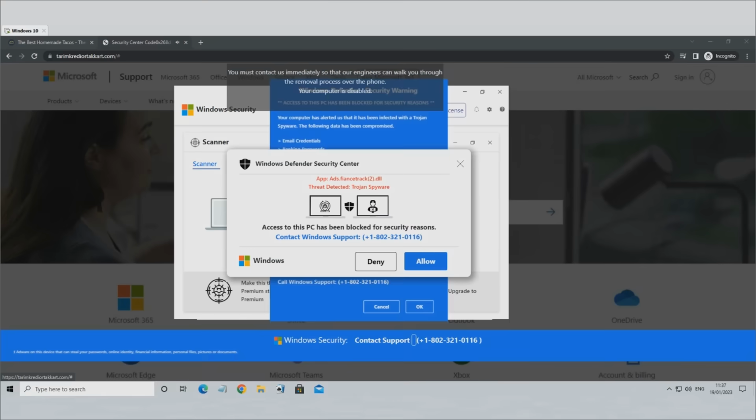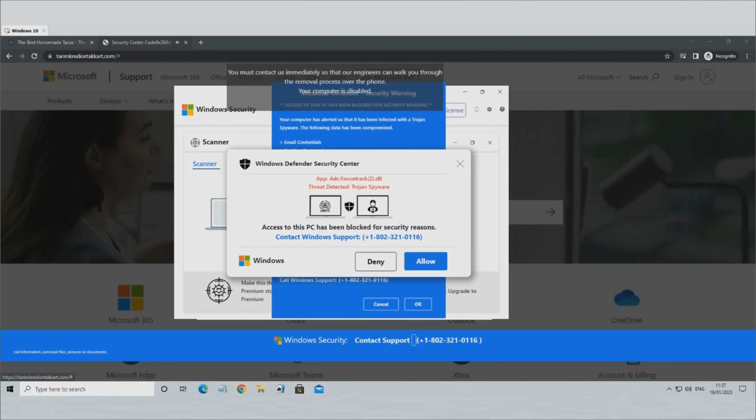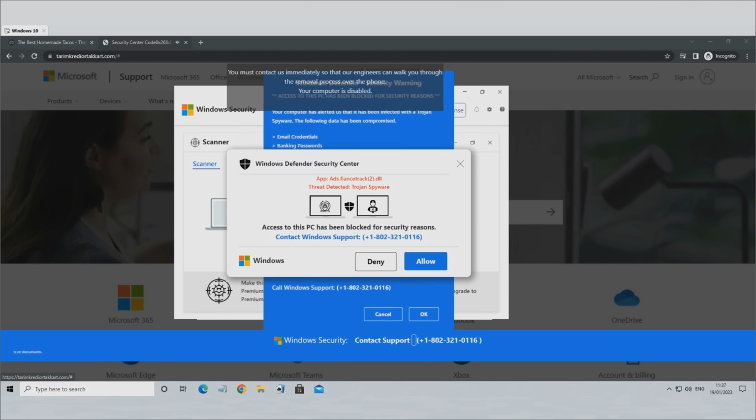Now it is time for the ultimate troll, which is wasting a scammer's time by pretending to be a victim, giving them a check, and then presenting him with his own webcam on my computer.